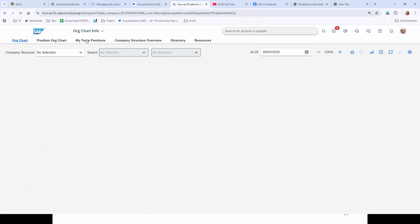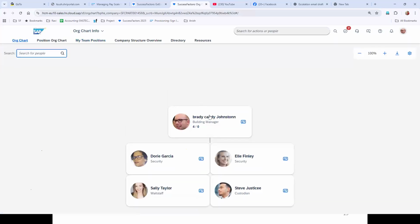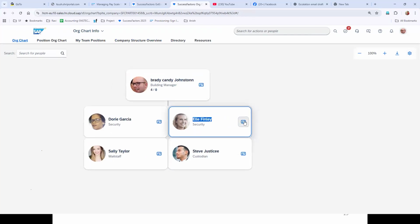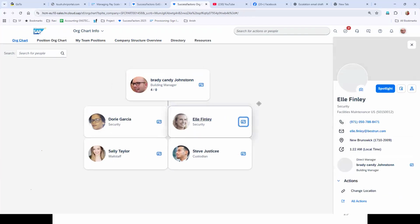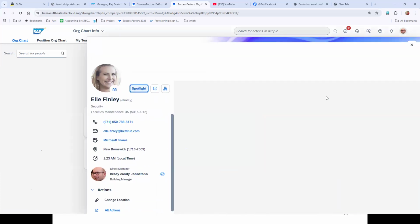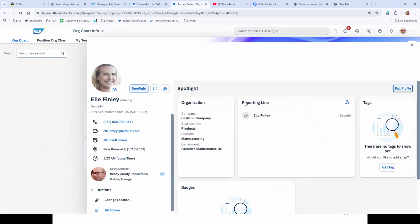Okay. So once you maintain the employee data, you can see all of this employee data in a hierarchical representation. Or if I want to look at the employee profile, when you click on the profile, it shows you some basic information. This is called spotlight view. Just basic information: what is the name of the employee, whom the employee is reporting to, and who is the direct manager. Some basic information like mobile phone number, or what is the email of the employee. And if I want to look at the complete details of the employee, I can go and say full profile. So when you click on full profile, it opens up the employee profile.